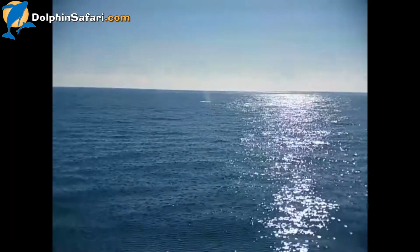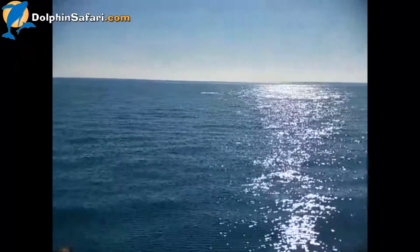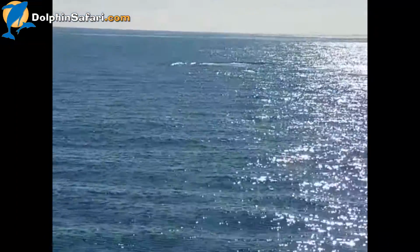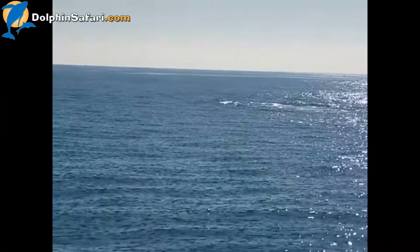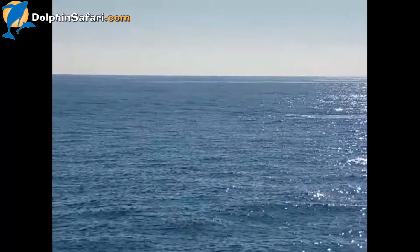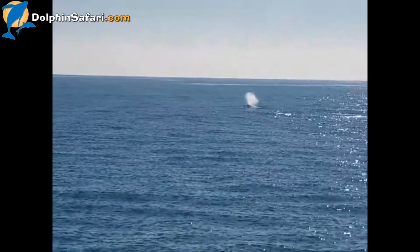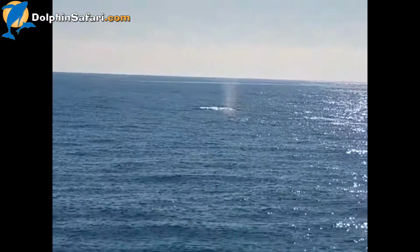Oh, get to the side, Gary. Let's see if I can zoom in and get you just a little bit closer to this gal. Oh yeah, that's a female. No doubt about it. The females are way bigger. This is a pregnant female. There she blows. Big, big female gray whale.